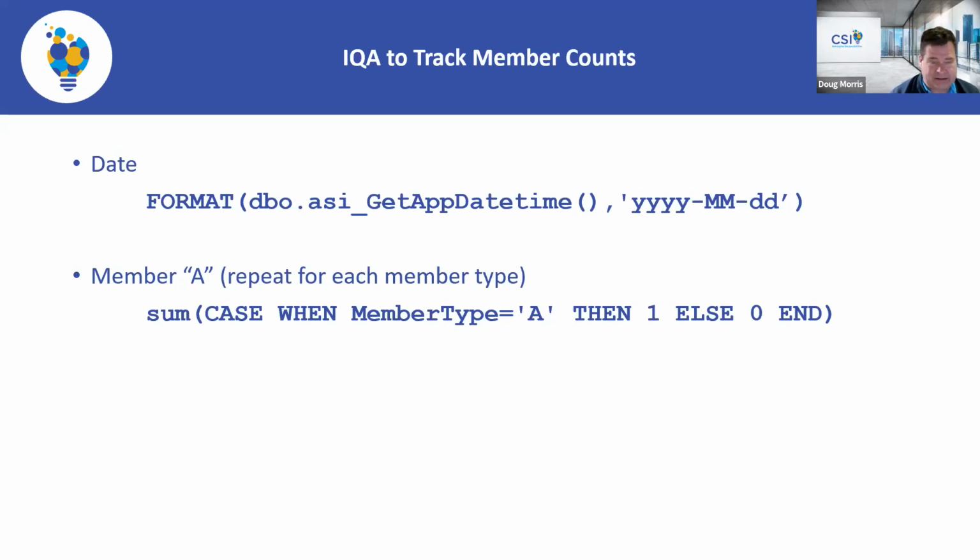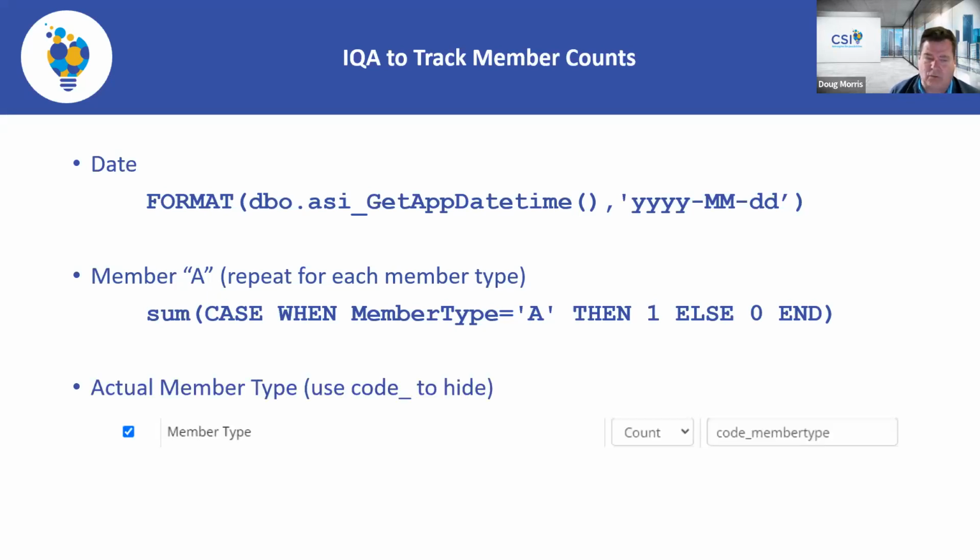And then the final caveat is you actually want to count on the member type and then throw a little code in there so it doesn't show. We needed help with this. So that's why we wanted to share it.